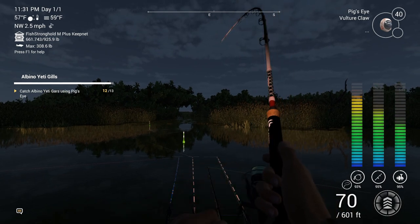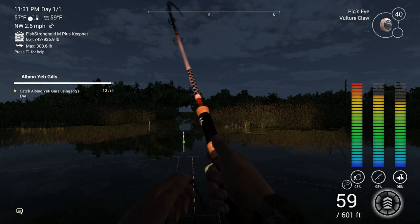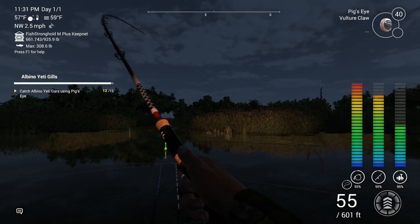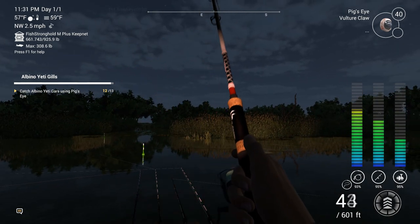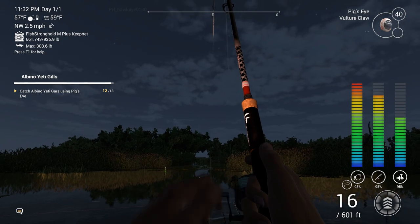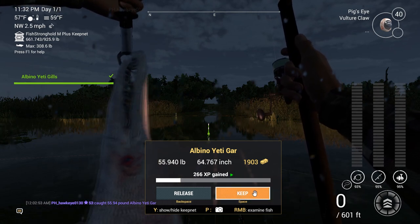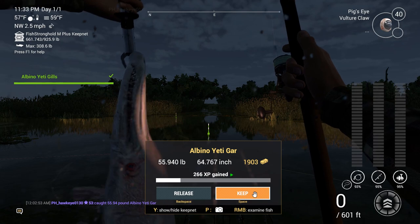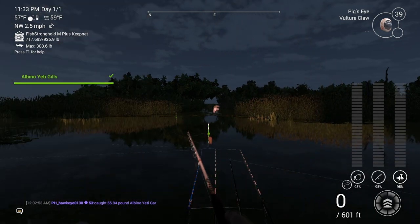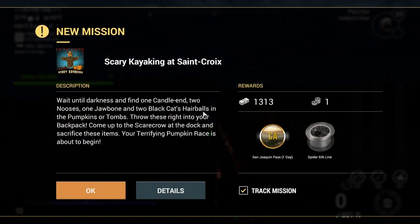Well, he's gonna run again. Let's see. Yeah, sometimes if you can get their heads up, you can bring them right in, just like that. Yep, there you go. That's the last one. 55 pounds. Yeah, I don't think they go much over 60, so. Now, albino Yeti gar. Great catch, and now you have another ingredient. And come on, let's get the rest. That's the one we want to try to complete, guys.